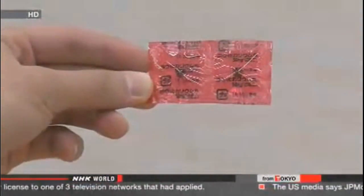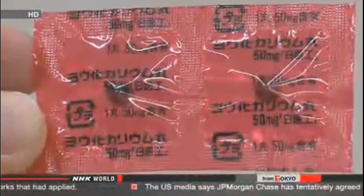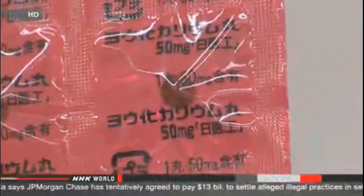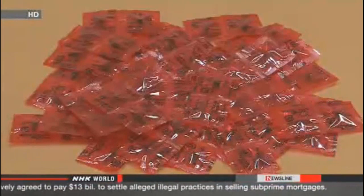Government officials are taking other steps too. They say they'll show municipal workers how to take iodine tablets. They say that can help prevent people from absorbing radioactive substances. The plan is to distribute the tablets to households within 5 kilometers of a nuclear plant.